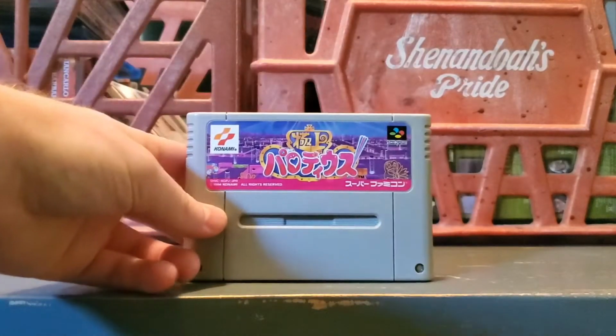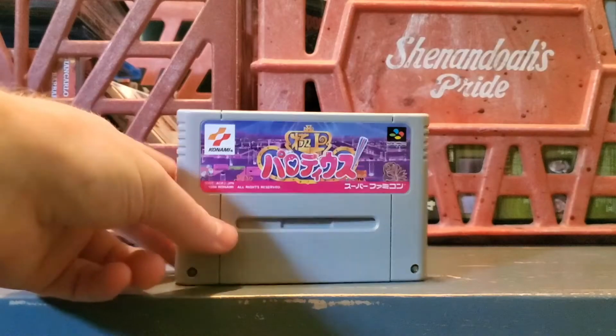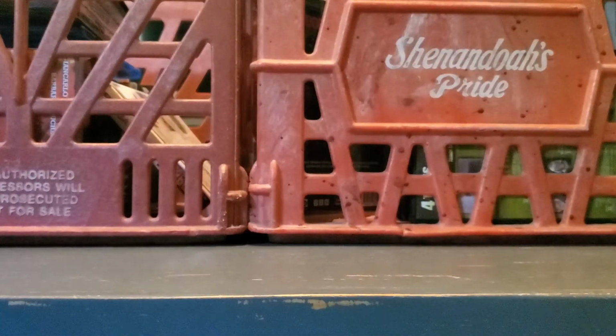Next up is Gokujo Parodius. This is the only Parodius game I actually own in my collection currently because Jikyo Parodius and Sexy Parodius are both kind of expensive, but I have no excuse for not owning the just Parodius on the Super Nintendo. I just have not bought it yet, mainly because the price kind of stays in the same price point, and I'm always looking to snag some of the harder to find and slowly rising games.